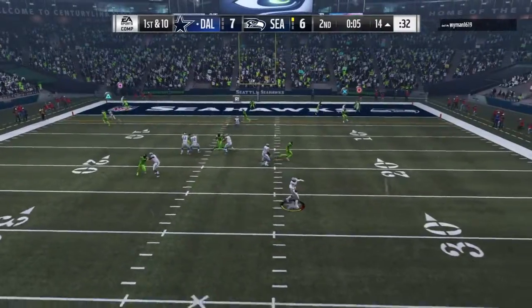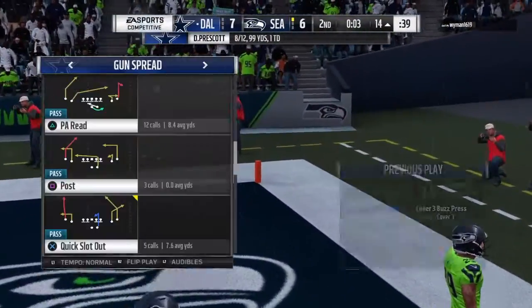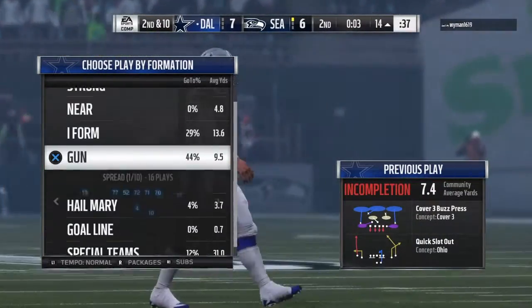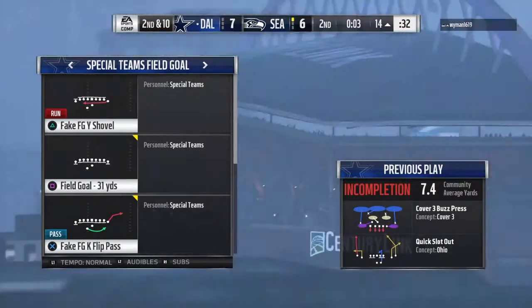Prescott looks to throw on first down, rolling to his right. And this is incomplete with the clock showing just 3 seconds left. He was looking to get it to Allen Hurns that time. And it's second down.